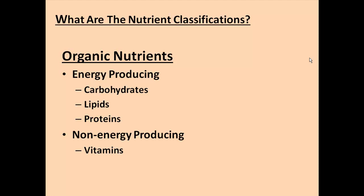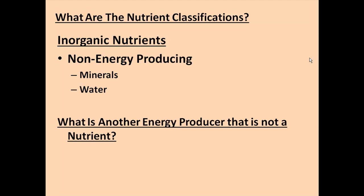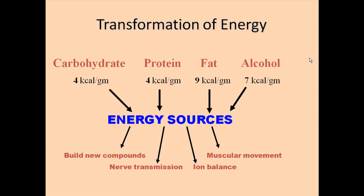So vitamins are organic, but no matter what people tell you, you can't get ATP from vitamins. They are part of the process, but taking more vitamins is not going to give you more energy. Anyway, the inorganic nutrients would be minerals and water. There is one that is not really a nutrient that you can get energy from, and that is alcohol. So here's kind of the breakdown.